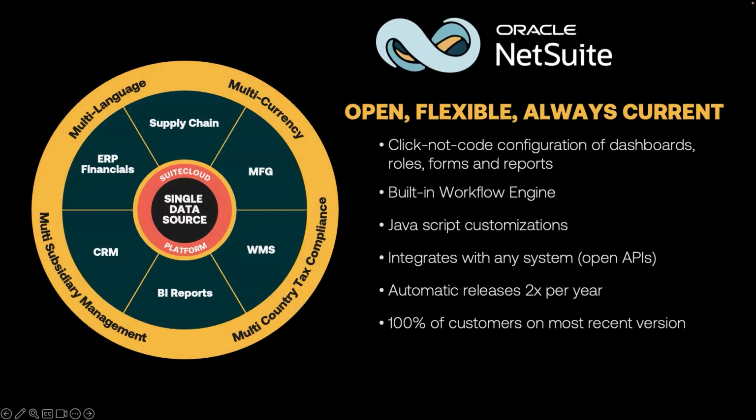Now, I like to talk about the NetSuite platform because I think it's really important compared to what the other options are in the industry. So NetSuite is a very open, flexible platform. And the majority of what you can do in NetSuite is what we call click not code configuration. So you yourself, with very minimal training, can go in and change the look and feel of your dashboards. You can change reports, modify them. You don't have to be a programmer to do this. You can even do things like create fields. So maybe you want to track certain data fields that you've thought of. Very simple. You can literally create a new field in NetSuite in less than a minute. And then you can turn around and start to report on that field. So it really gives you the power to optimize the solution on an ongoing basis to really serve your needs. It also includes a built-in workflow engine.